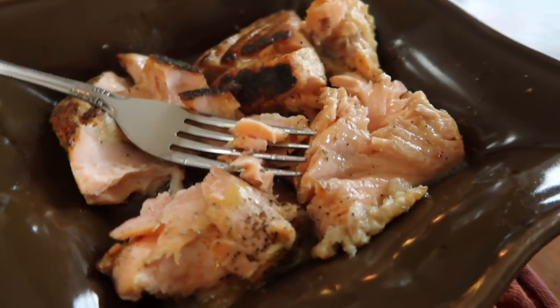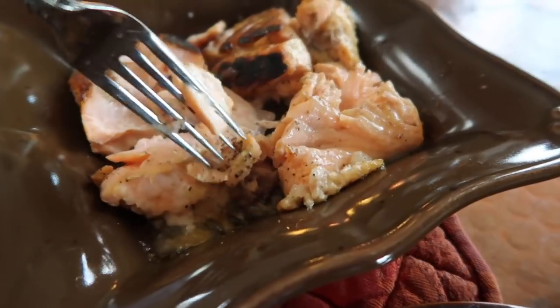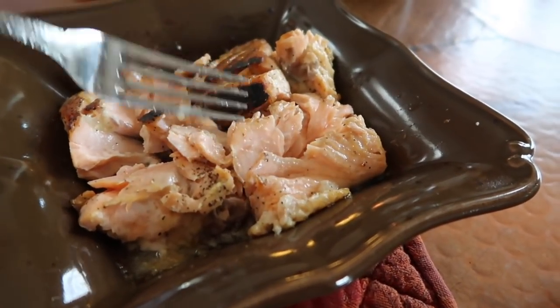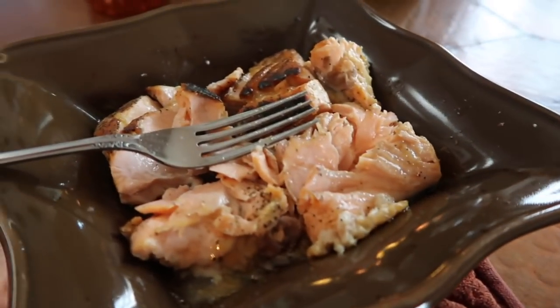I thought I'd share. I had a little salmon that we put in the frying pan with a little oil and decided to finish it off in the oven with a little honey and some mustard. So I'll let you know how it tastes, and of course another salad. So that's tonight's dinner.